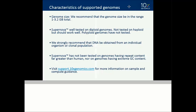So the first thing is, really, we think genomes between 1 gigabase and 3.2 gigabases in size are ones that we can support. Getting bigger than 3 gigabases, I think we start running into compute challenges. Going lower than 1 gigabase, we start getting into challenges around how our linked reads work and how many partitions we have. Smaller genomes don't behave so well with our linked reads. It's definitely a limit that we're starting to push even lower, but this is what we feel comfortable with today.